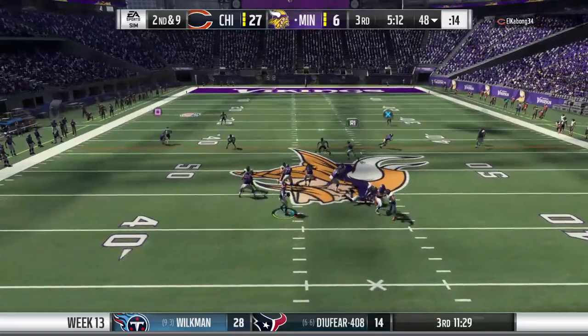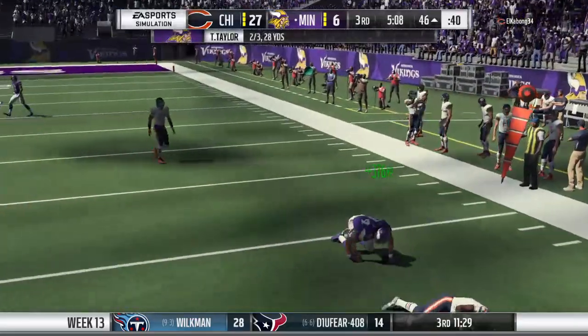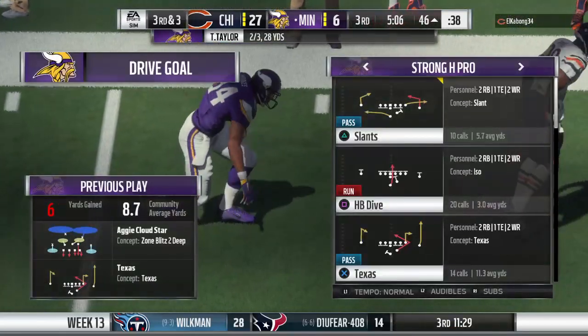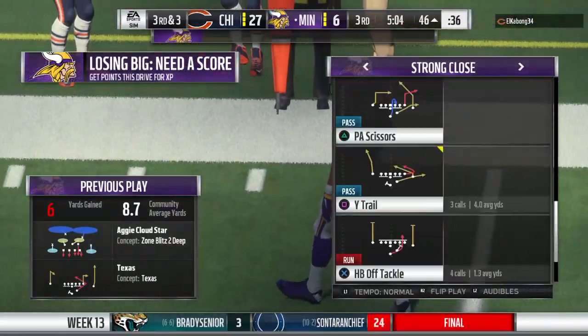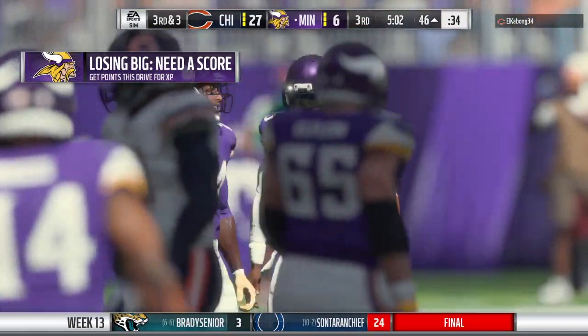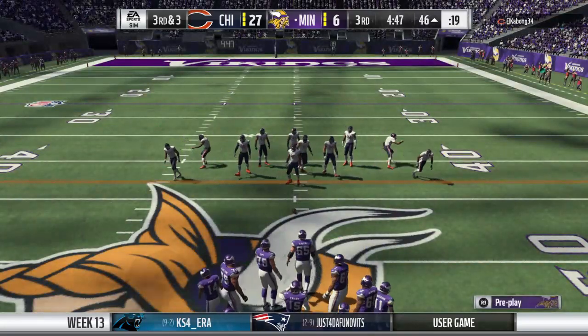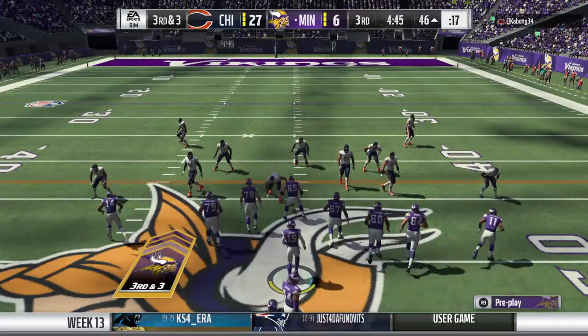Now Taylor to throw on 2nd down. Throwing the out route and complete. It's Hodges. 6 yards is the pickup, and that'll lead to a 3rd down. Let's not quibble about the gain there on 2nd down. That was a positive play because that was a take-what-you-can-get situation. Got out to the tight end. Now it gives them a much better opportunity to convert on 3rd down.